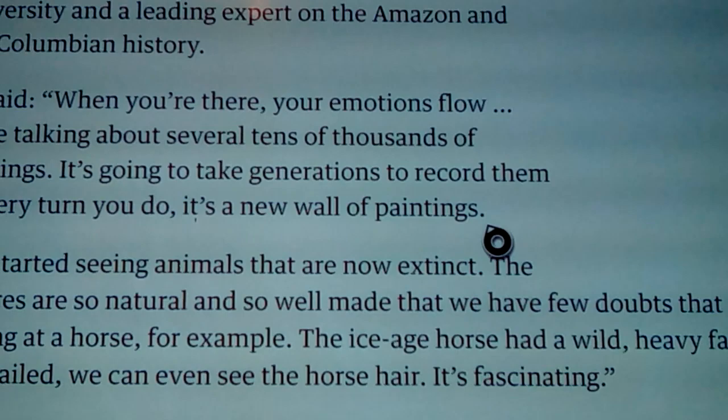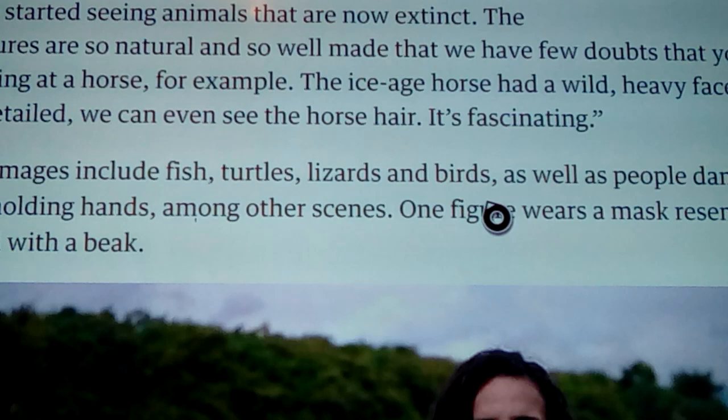We started seeing animals that are now extinct, pictures that are so natural and so well made that we have few doubts that you're looking at a horse. For example, the Ice Age horse had a wild, heavy face, like you see in all the Proto-Indo-European stuff, and it has that look to it somewhat. I like the Cro-Magnon paintings that they said, hey, that's like modern art. It's so detailed we can even see the horse's hair, and it's fascinating.